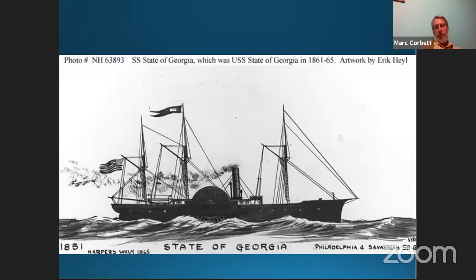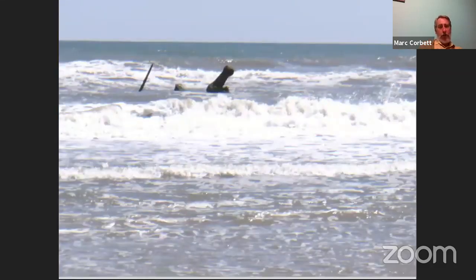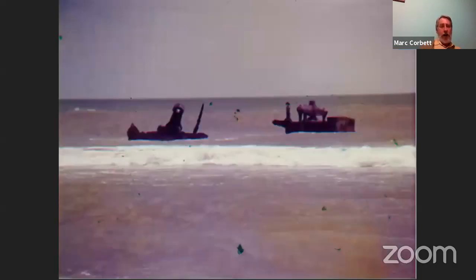The Andrew Johnson had formerly been the USS State of Georgia during the Civil War, and before that, the freighter SS State of Georgia. She was on the Philadelphia and Savannah steamship line. The vessel was one of many purchased by the Navy to blockade southern ports. Pictures from Eric Kyle's Early American Steamers, Volume 1. Up until 2014, the paddle wheel crankshaft right here stuck up out of the water. These days, the only thing that sticks out is this spike piece behind it. The paddle wheel crankshaft fell over in 2014. This picture's from the Outer Banks History Center. It was taken by NBC in the early 1970s.